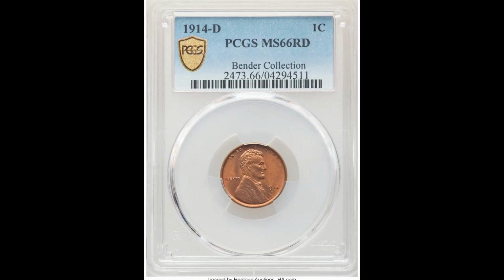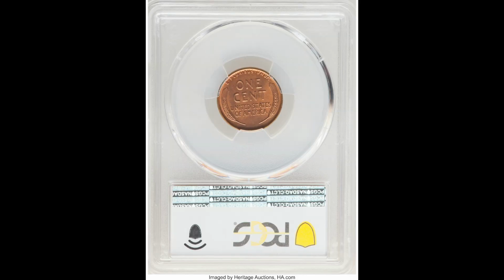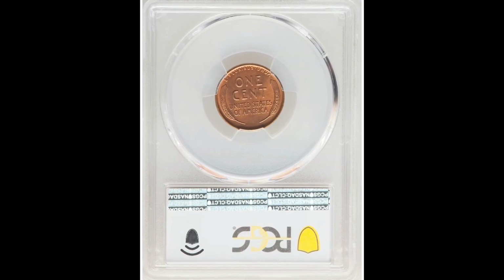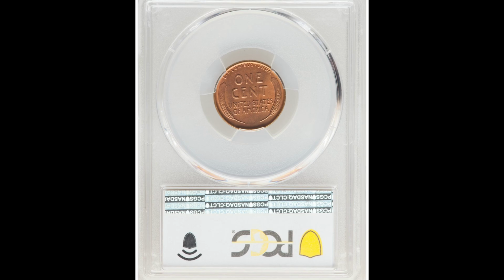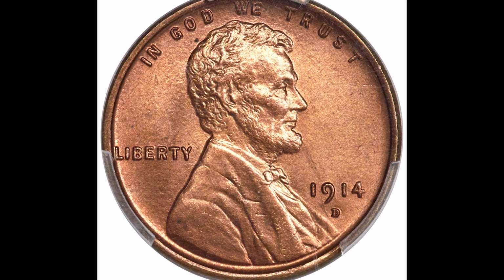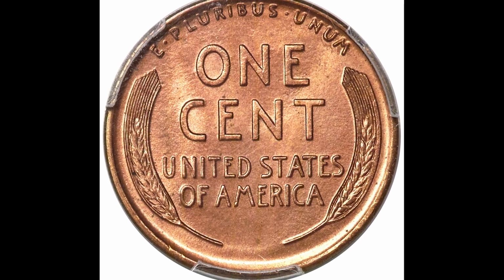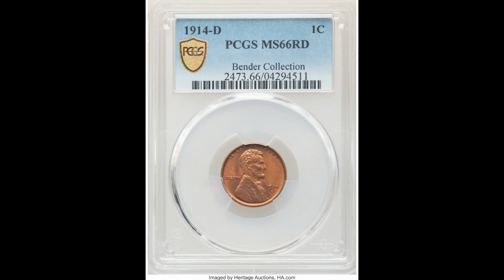Here's a little bonus. If you want to sell this coin, this is how you do it. First of all, I would recommend at least visiting 3 different coin shops and getting their opinion. Listen, if they all tell you the same thing, they're probably telling you the truth. If you want to sell it quickly, I would sell it to one of the coin shops. I would avoid going to pawn shops because most of the time they don't have specific knowledge required for coins like this.